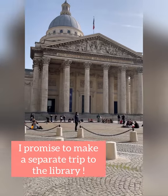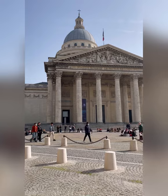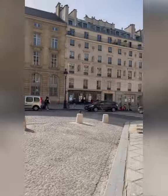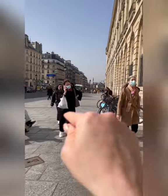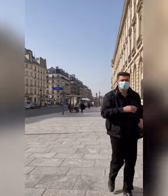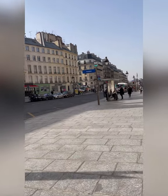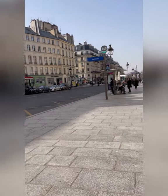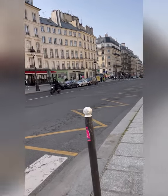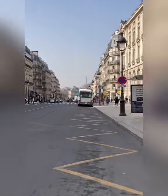I'm showing you now our very last step in this tour. So you're here in front of the Pantheon, right? And just in front of it, you turn around. And the bottom of this street is the Jardin de Luxembourg. So that's a nice easy way, right? We're not getting turned around. And from the top of this street, you can also see, there she is, Eiffel Tower.